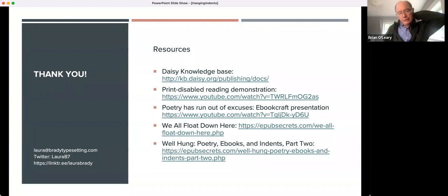John, one of the other questions that were asked is, do you have recommendations for inserting spaces in the middle of lines? Particularly when a poet, for example, wants a word on, say, line 3 to align exactly with a different word, either above or below.